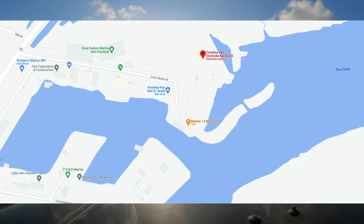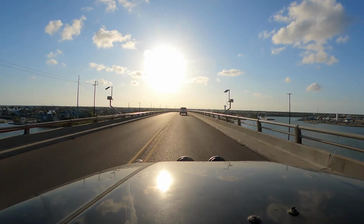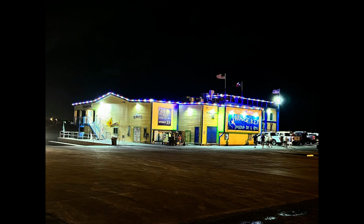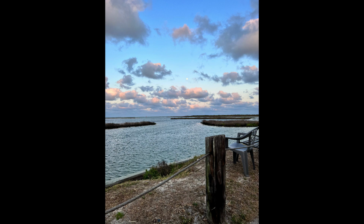We recommend taking a drive to Paradise Key in Rockport, Texas. Everything on the menu is amazing, and I always enjoy the vibes and views of this restaurant. However, on the weekends, the wait time can be several hours. But the waiting area's got a great view.